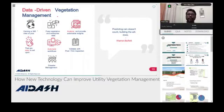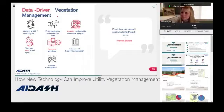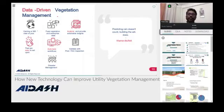And I would like to add one more point: we also process low resolution satellite imagery, which is much cheaper than high resolution. But we have built an algorithm to create high resolution satellite imagery from low resolution satellite imagery.